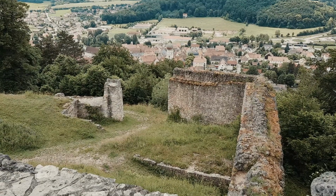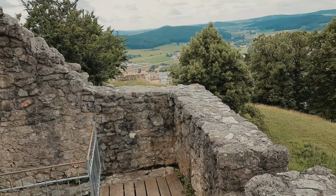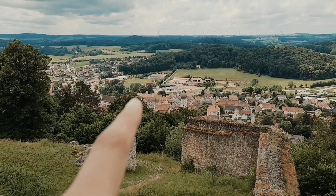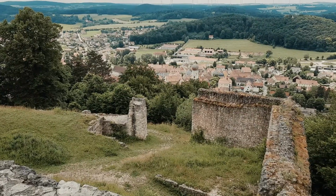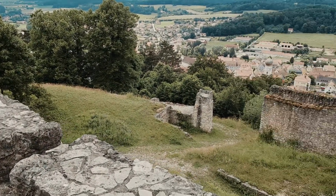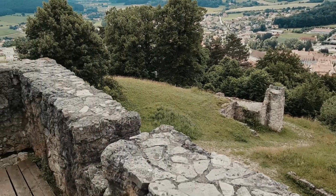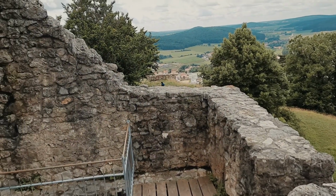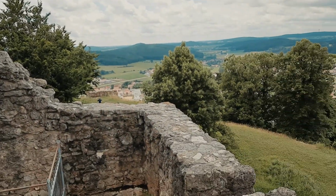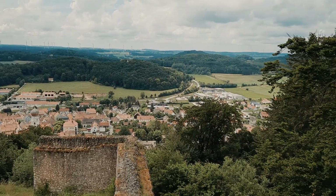So guys, as you can see, this is the place of that schloss, and this is only the walls of this schloss, at the top of this mountain, and down here you can see the top view of Vellburg city. So this schloss was constructed in 1100, but there are only walls here. Everything is demolished, and you can see these walls, and you can imagine the history of this fort on the top of this mountain. So here you can see the view.